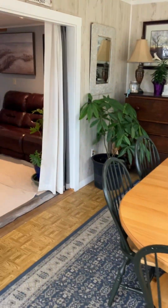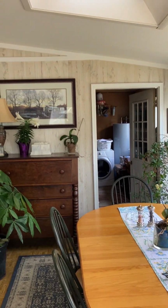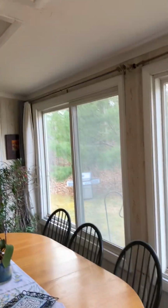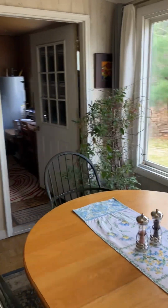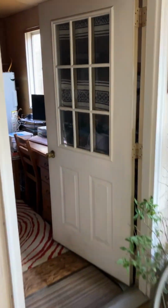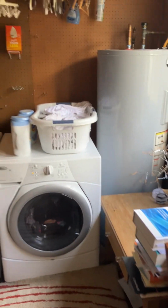All right, we'll take a walk inside here. So this dining room area used to be a sun porch, and they kind of finished it off here with some skylights and made it more year-round. We'll walk in here. There's a little office, washer, dryer, utility room.